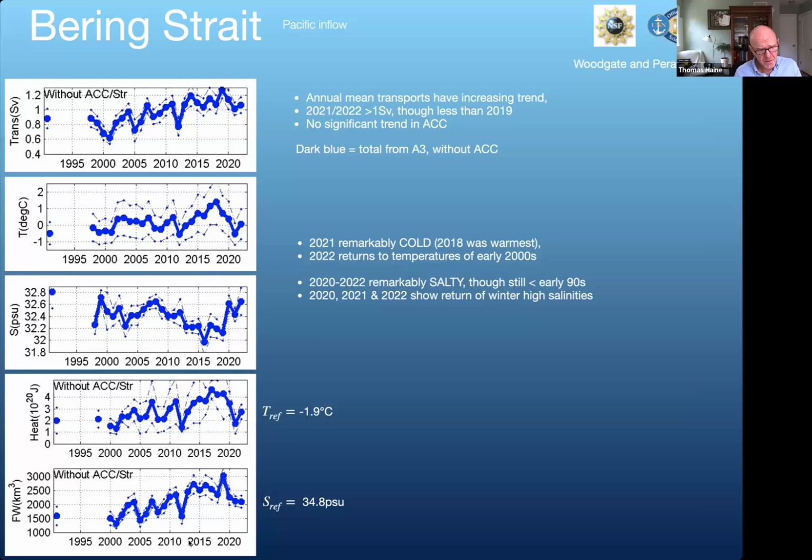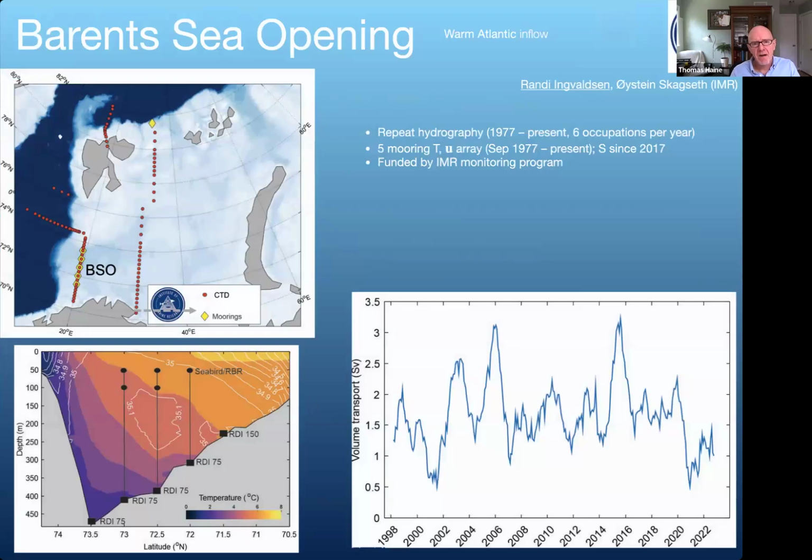And then Rebecca computes the heat and the freshwater transports as well, which will go into the synthesis I'm going to show you in a moment. So there's a significant volume transport increase over the last 20 years and no significant change in any of these other time series. Okay, Barents Sea opening.